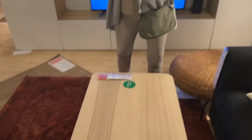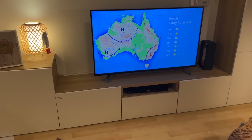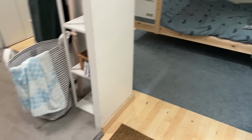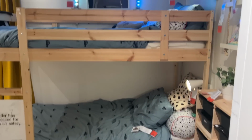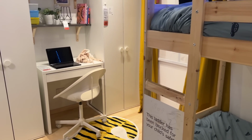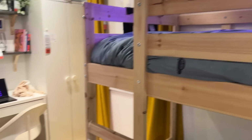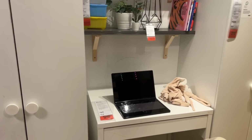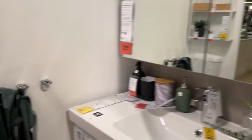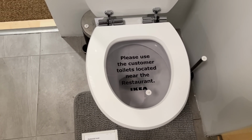Okay, this is, I mean, it's not too much going on in here. Got some storage. Okay, coming out of the living room, they have a kid's bunk bed. No, I don't really like it. I don't like it. And then a bathroom. Please use the customer toilets located near the restaurant.